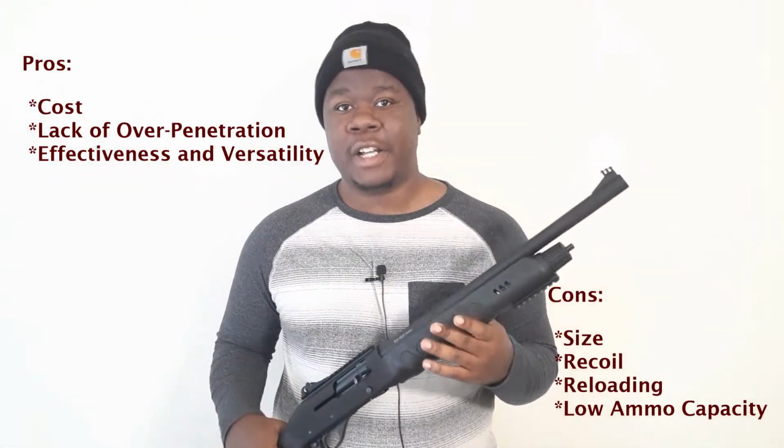When it comes to figuring out if this weapon is the best home defense weapon, you first need to consider the pros and the cons. So I've basically created a list of pros and cons that I have researched from across the internet to put this in perspective. So the first pro I wanted to talk about is its cost.